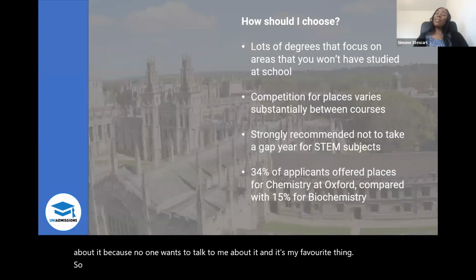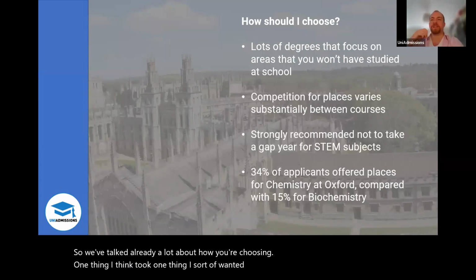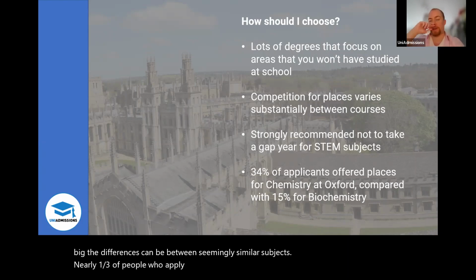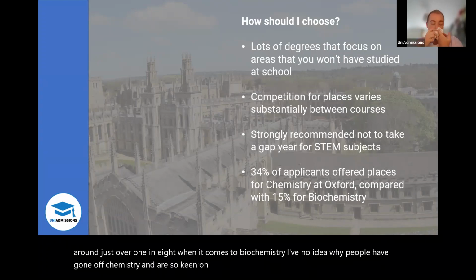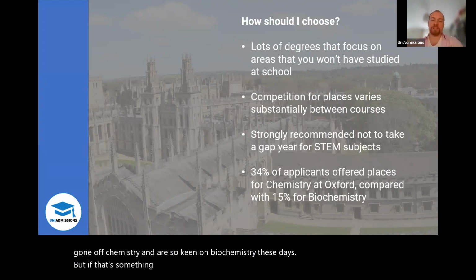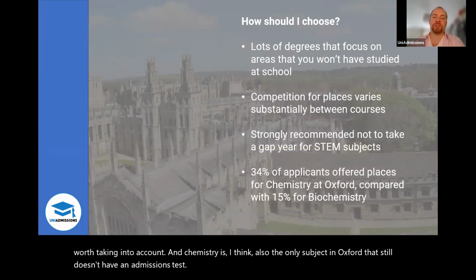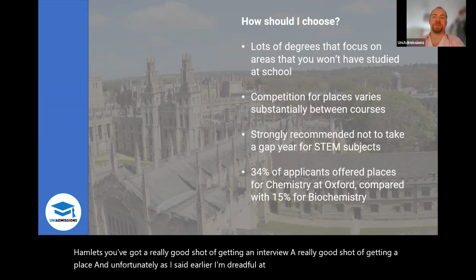So we've talked already a lot about how you're choosing. One thing I wanted to emphasize finally in this area is how big the differences can be between seemingly similar subjects. Nearly a third of people who apply for chemistry at Oxford are offered a place, but it's only just over 1 in 8 when it comes to biochemistry. I've no idea why people have gone off chemistry and are so keen on biochemistry these days. But if you're interested in that subject area, that's something that's worth taking into account. Chemistry is, I think, also the only subject at Oxford that still doesn't have an admissions test. So you've got a really good shot at getting an interview and a really good shot at getting a place. Unfortunately, as I said earlier, I'm dreadful at chemistry, so no chance for me there.